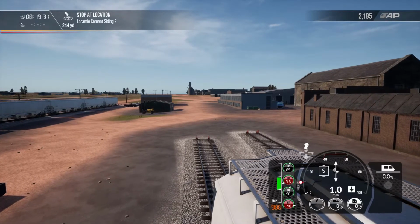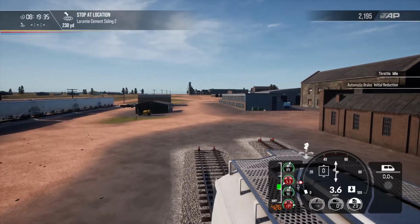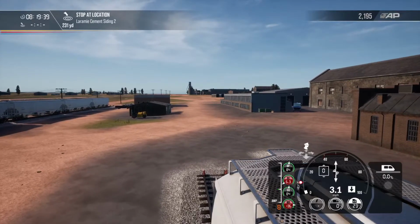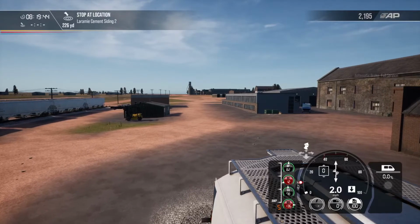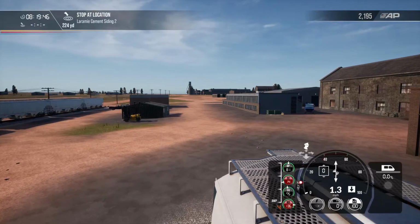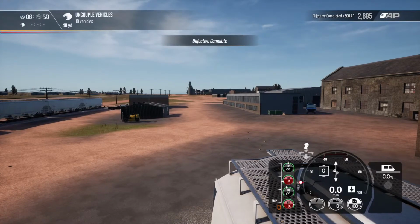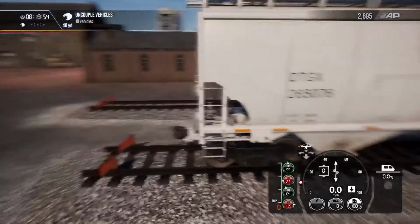Certainly a good sense of atmosphere in this route. You can hear the work being done or being carried out at the cement plant. Oh, don't derail. Don't derail. No. No. Don't derail. Oh, that was close. I dare not think how close was that? Close enough.